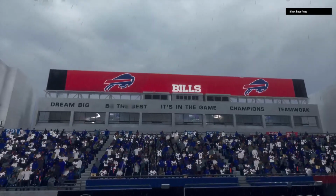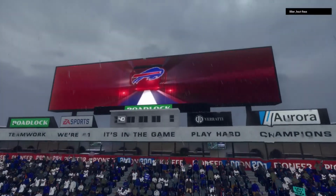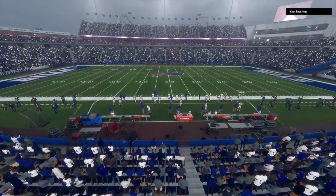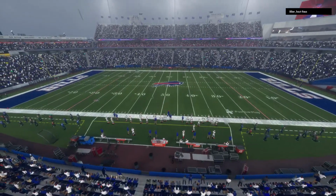Autumn has come to upstate New York. Fall colors abound, and we welcome you inside Highmark Stadium here in Orchard Park. Today, it's week 4, and we've got what should be a great one here between the Denver Broncos and the Buffalo Bills.